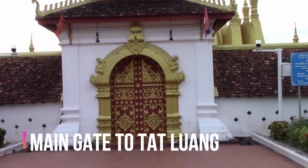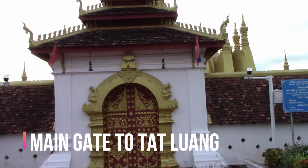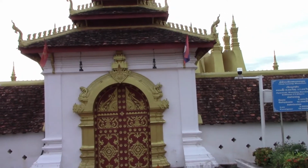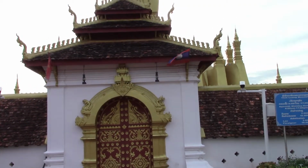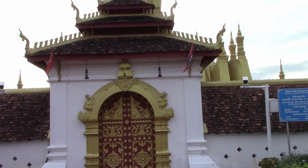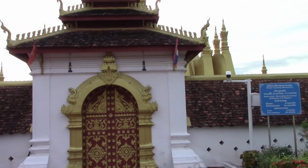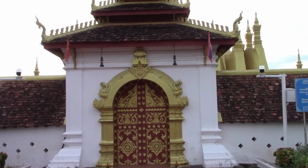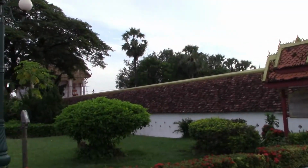So I'm standing in front of the main gate to this magnificent Buddhist temple, Tat Luang, which is the greatest in all Laos. And we got here very early, so it is not open, and we have to wait here a little bit, but I just want to show you the surrounding.